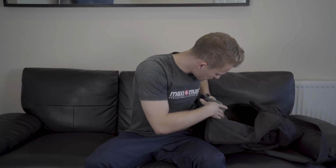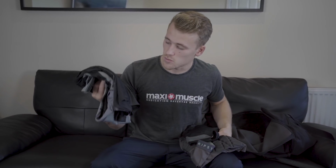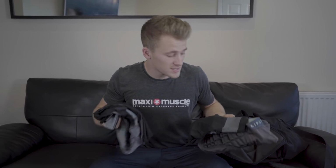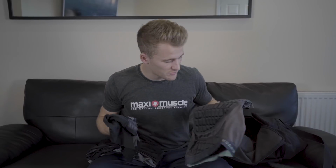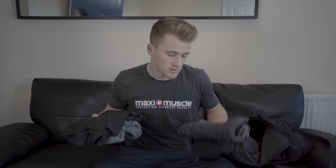Next we have underlayers. So I take probably two underlayers for my top half, two underlayers for my bottom half. One of them is long sleeve, one of them short sleeve. Depends how I feel, depends how cold it is, but I normally wear short sleeve underlayers. And then undershorts. I have padded undershorts in case ground's hard, or normal undershorts, but it's up to you, personal preference. I like to take both just so I can pick and choose how I feel on the night.